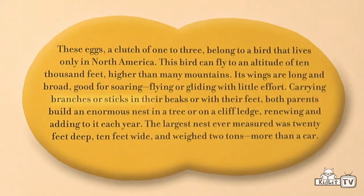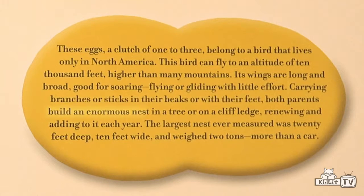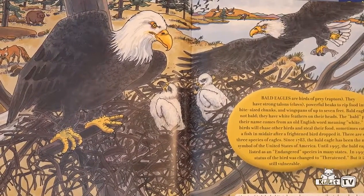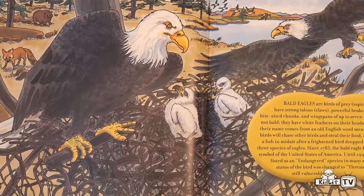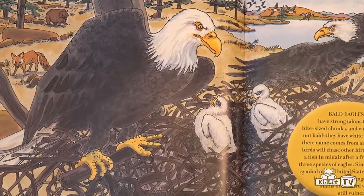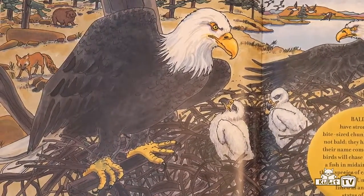Carrying branches or sticks in their beaks or with their feet, both parents build an enormous nest in a tree or on a cliff ledge, renewing and adding to it each year. The largest nest ever measured was 20 feet deep, 10 feet wide, and weighed 2 tons, more than a car. Bald eagles are birds of prey, raptors. They have strong talons, claws, powerful beaks to rip food into bite-sized chunks, and wingspans of up to 7 feet.